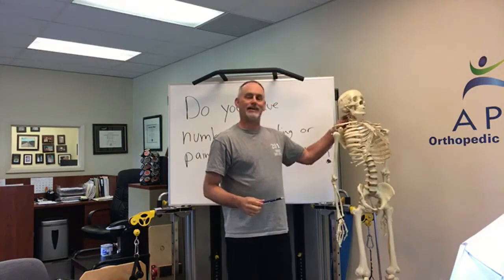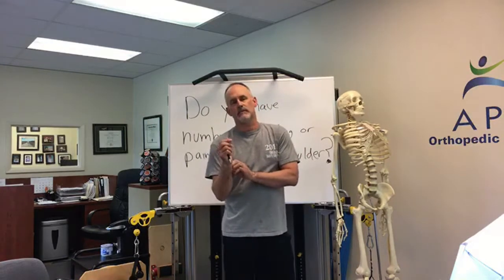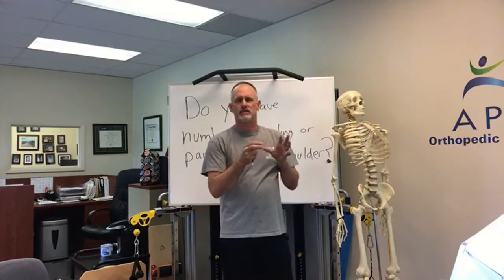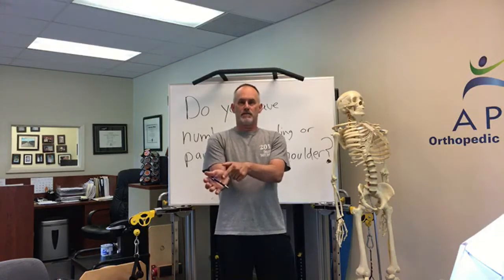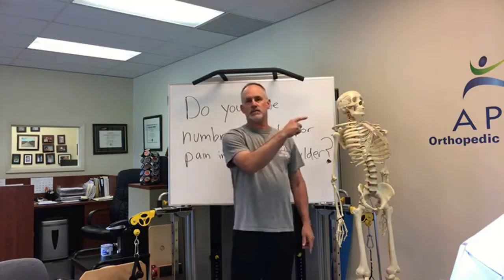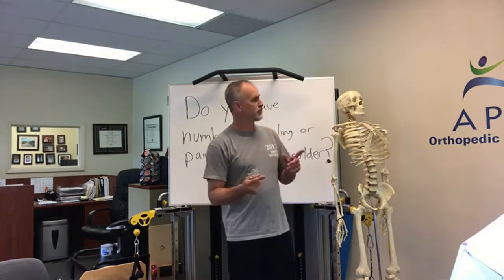So sometimes it's not actually the neck, it's something after the neck. It's similar to when we talk about compression sites. People always know about the carpal tunnel. That's a compression site. The carpal tunnel compresses the median nerve as it runs through this area. Well, this is just like a carpal tunnel of the shoulder or neck. So think of it that way. So that's what we got.